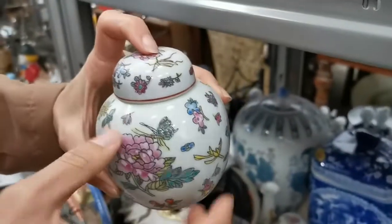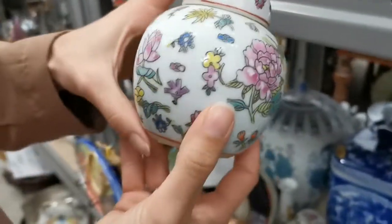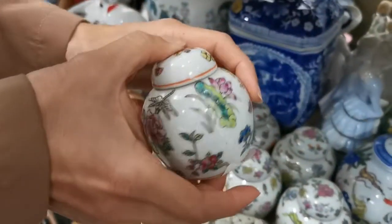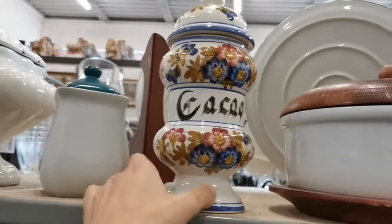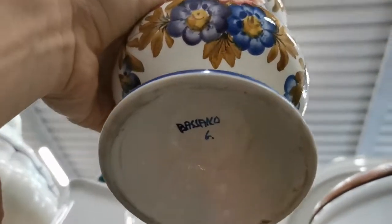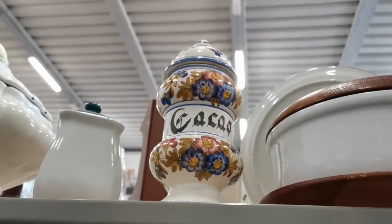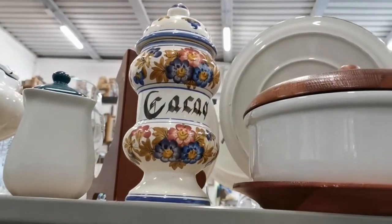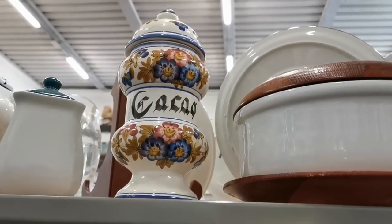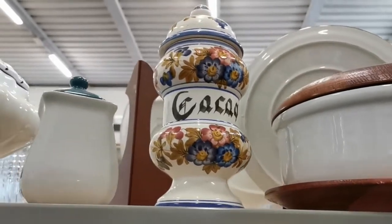Animal, please. That one, and this one too. And this is a butterfly. This is beautiful. It comes from Bassano del Grappa. That is a famous place in Italy, famous for its ceramics. And we don't use cacao, but we can put chocolate inside. Coffee. Or coffee.